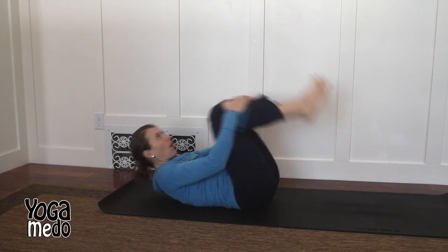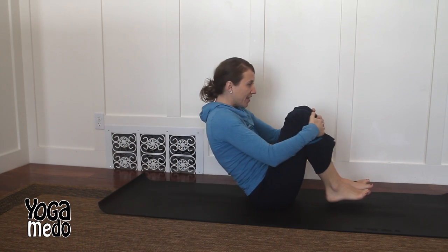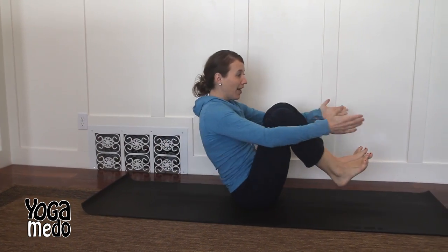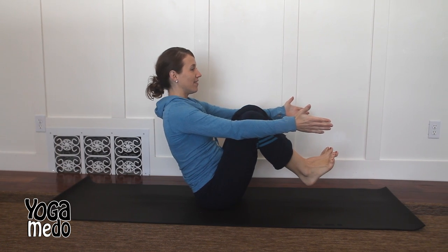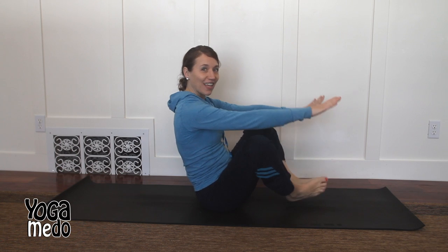Good. This one's called rocking beetle. If you've ever seen a bug that's fallen on its back, that's what this pose reminds me of. You're gonna rock it back one more time and come all the way up. Hold it into boat pose. Big deep breaths. Inhale and exhale. Inhale and exhale. Good. Drop the legs back down.